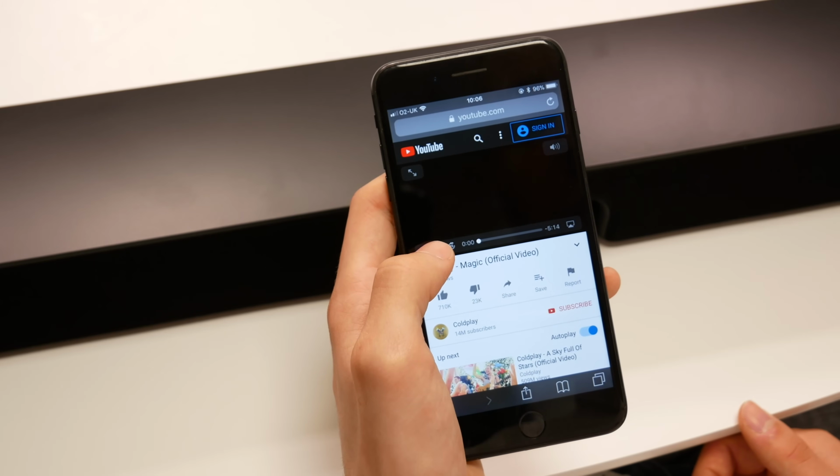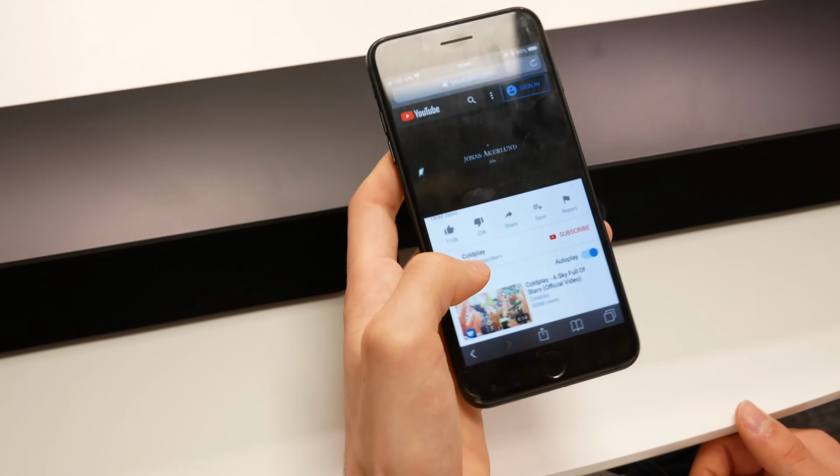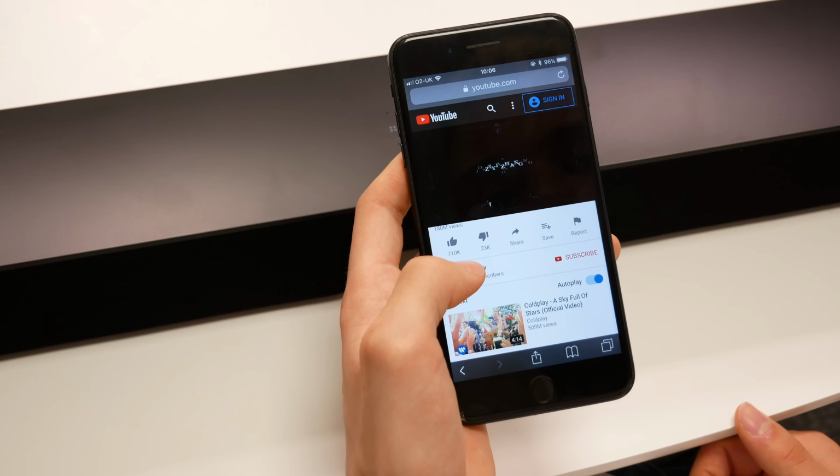The Beam also supports Apple AirPlay too, so if you've got an Apple device such as an iPad, an iPhone or an iPod, what you can actually do is cast any audio from whatever you're watching on your device straight to the Sonos Beam and listen to it that way, so it's great for YouTube or any other services that you like to use regularly.